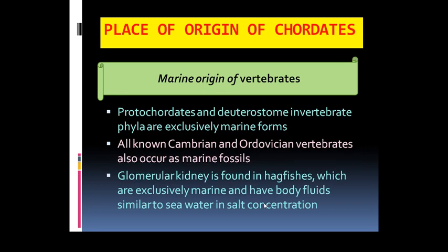So according to this group of scientists, the ancestor or the place of origin of chordates was freshwater. On the other side, there was another group of scientists who believed that the place of origin of chordates is marine. They had a set of arguments to support their say: the protochordates and deuterostome invertebrates are all exclusively marine forms. The echinoderms, hemichordates, urochordates, cephalochordates are all marine. All known Cambrian and Ordovician vertebrates also occur as marine forms. And the glomerular kidney is also found in hagfishes, which are exclusively marine, and they have body fluids similar to seawater in salt concentration. So these arguments support that the place of origin of chordates is the sea and not fresh water.